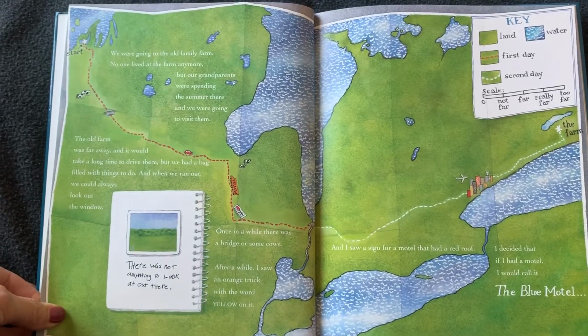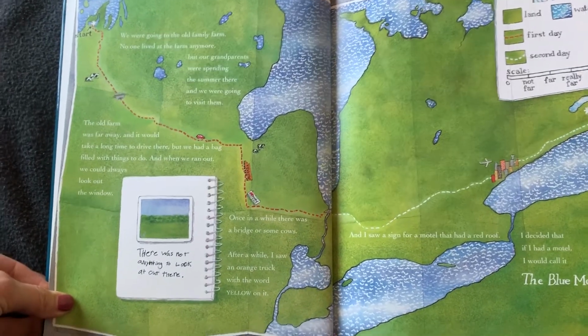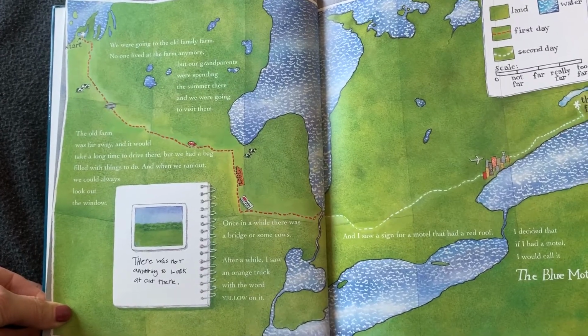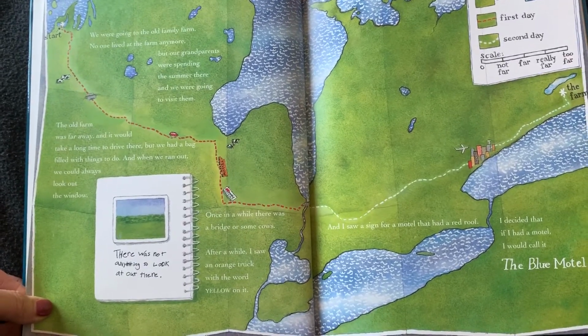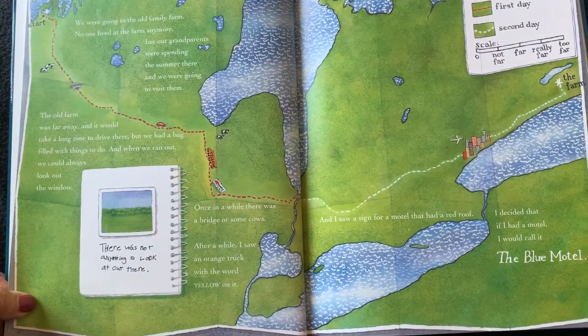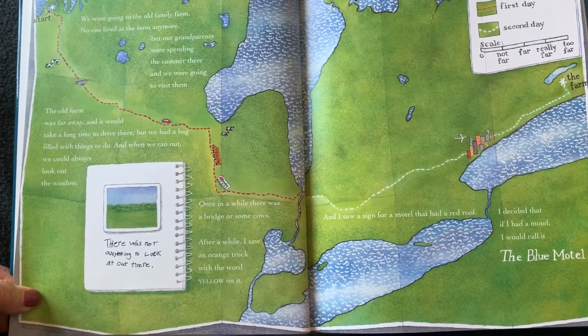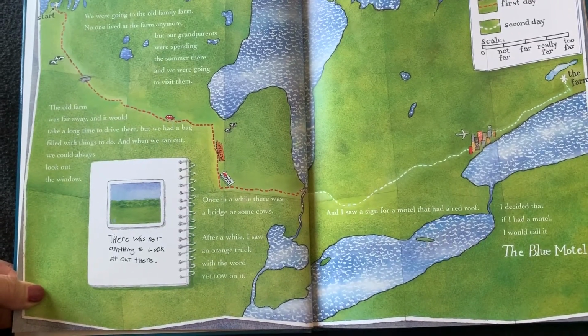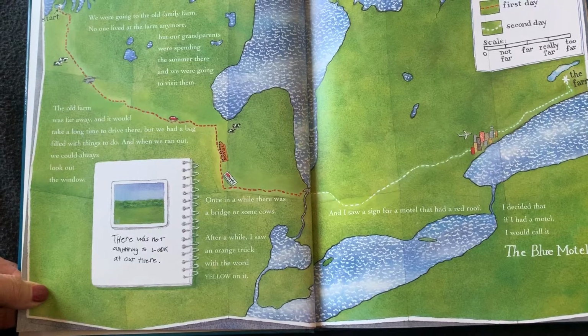Oh boy, this is a big map of where they're going. We were going to an old family farm. No one lived at the farm anymore, but our grandparents were spending the summer there and we were going to visit them. The old farm was far away and it would take a long time to drive there, but we had our bags filled with things we could do, and when we ran out, we could always look out the window.